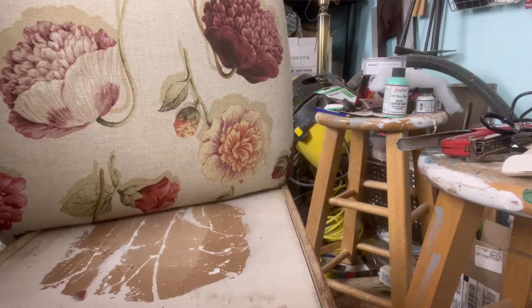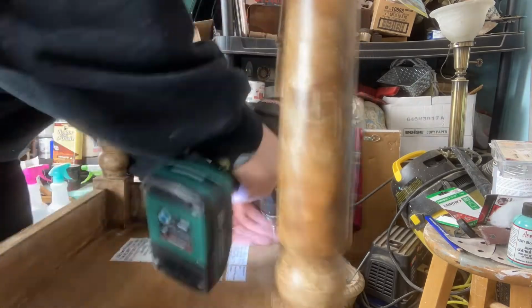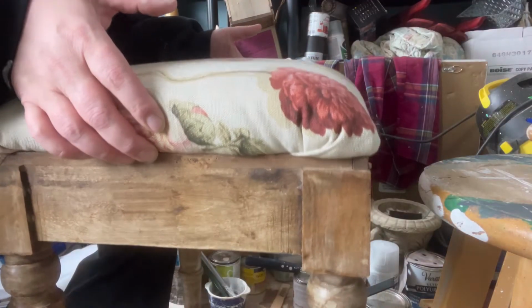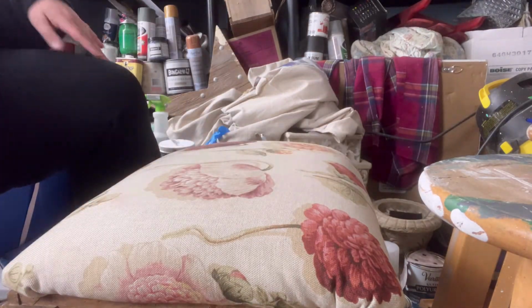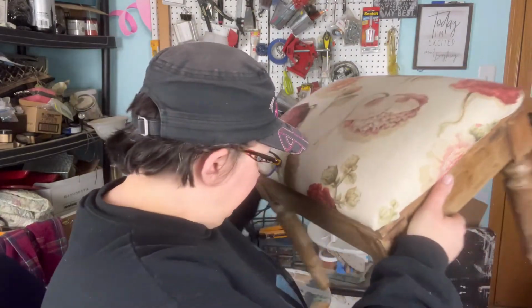Ta-da! Got us a stool. She's done. Finally! Now I'm sweating. Why is it the last screw that always wants to not behave itself? But anyway, she's done. It's pretty. I'm happy. Yay.